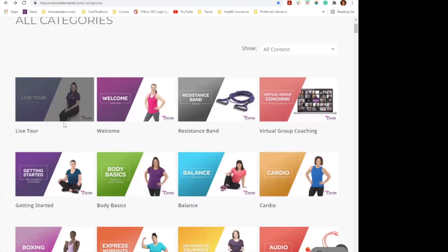First and foremost, we have live tours. These are coach-led tours every week. The coach will actually walk you through where to find everything on the website, which is awesome. We also have a resistance band tutorial. So if you're unsure of how to do one of the resistance band moves, we have a tutorial section here for you to help walk through that as well.